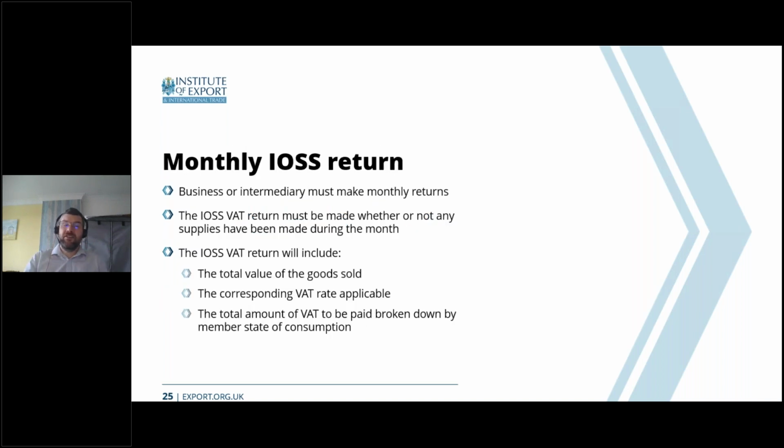When you look at the monthly Import One-Stop Shop return, a business intermediary representative can do these. If you're unaware, or a bit concerned about doing this with your VAT obligations, this is why there are service providers out there which can offer you that expertise. The IOSS VAT return must be made whether or not any supplies have been made. So yes, February is a great month. March, actually, we haven't sold anything through the IOSS. You still need to report a nil return. Just because you haven't sold anything doesn't mean you don't have to do the return.